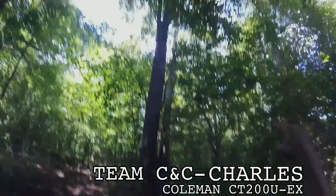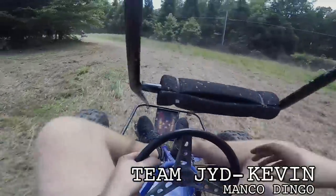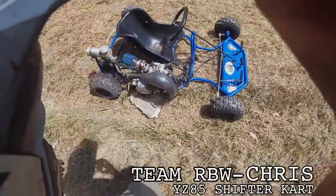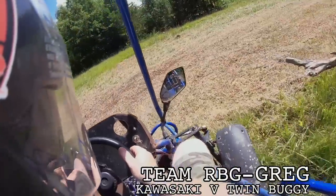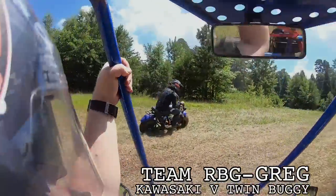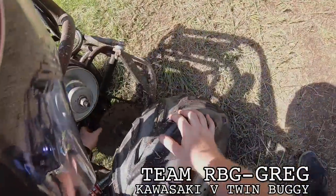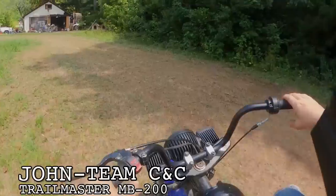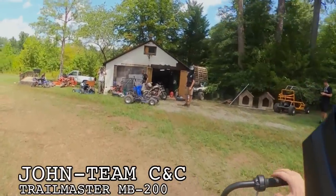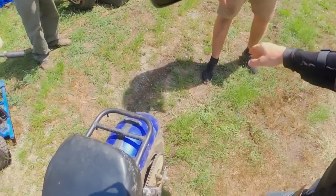Charles on Team Cars and Cameras takes a nasty spill on his Coleman, and he's out for the race. As well as Chris, who has a breakdown. Oh, my radiator fell off. As well as Greg, who loses his chain. Meanwhile, in the back of the course, Lonnie runs out of gas. Kevin is having a hard time too, with Manco Dingo running like garbage. Woo! Which leaves John to cruise through the checkered flag to take the victory.